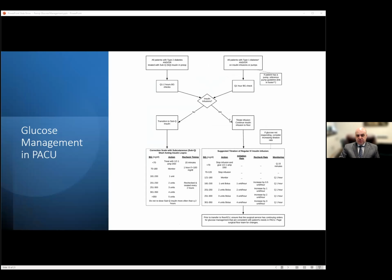And this is a complicated diagram, but I'm going to do my best to simplify it for you. The top portion obviously divides the patient, whether it's a type 1 or type 2 diabetic. But the top portion is really meant to cover the reminder to recheck the blood glucose in the PACU, especially if the patient has been treated with insulin in the pre-op area, or if an infusion was running intraoperatively. Now, again, if the patient was given sub-Q insulin in pre-op, the requirement is to recheck within every 2 hours.